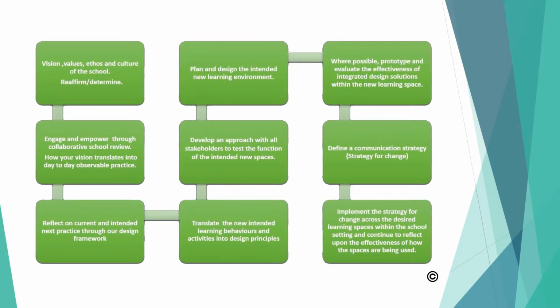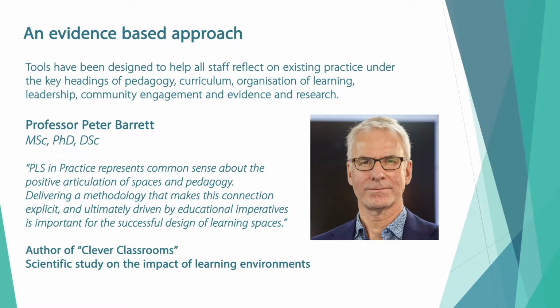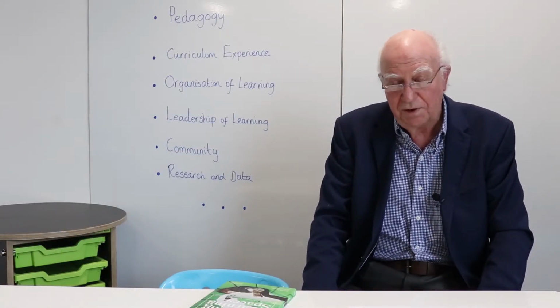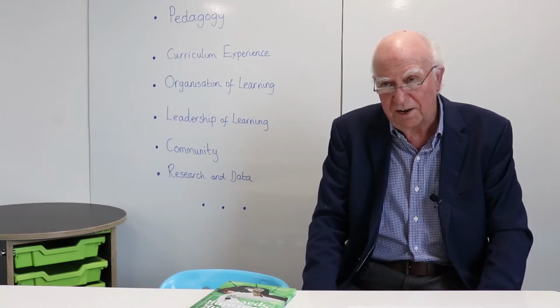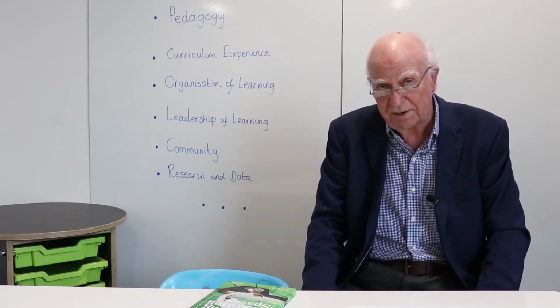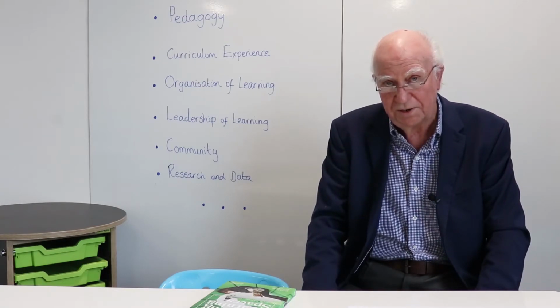And on that last part of our framework, one of our team, Professor Peter Barrett, author of The Clever Classrooms, Peter's involved because Peter feels that this process, for the first time, starts to look at learning and teachers, young people and schools driving and being at the centre of change in planning learning spaces. I'm now going to hand over to Bhavini, who's going to take you through the process we use in working with schools to translate the behaviours around learning and teaching into current and next practice. And this is the way we help shape our new learning spaces.